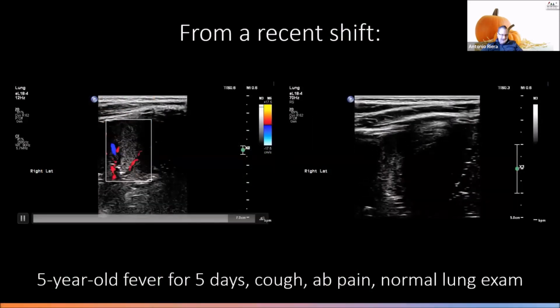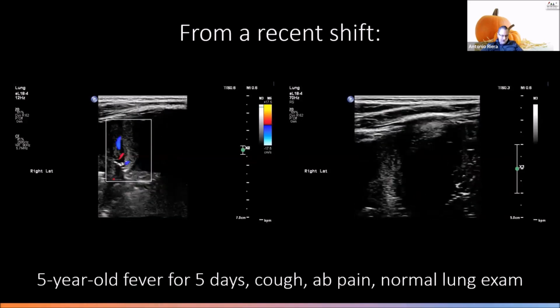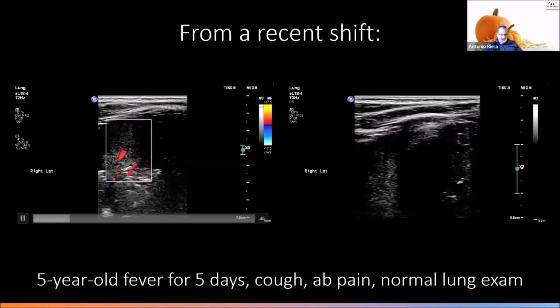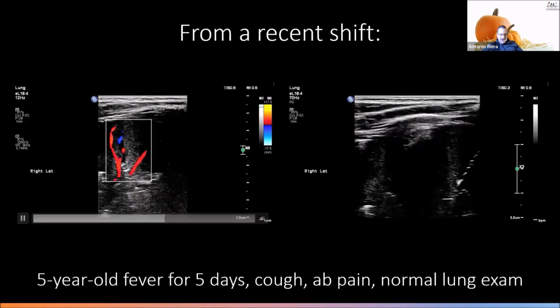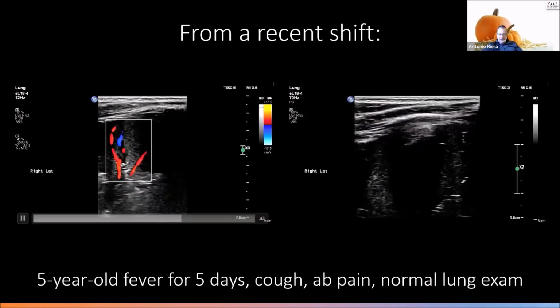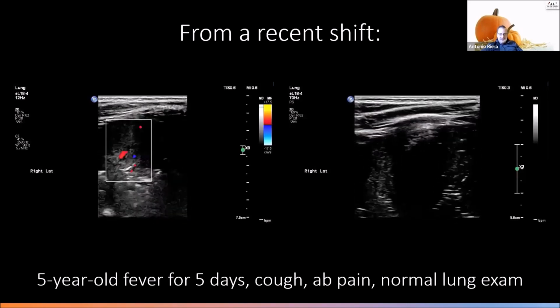This was another pneumonia patient I had, a 5-year-old with 5 days of fever, cough, abdominal pain, and also a normal lung exam that we diagnosed with pneumonia. And I feel like I haven't had to play with the sensitivity scale. If I'm in lung setting, when I hit the color Doppler button, whatever that scale is set at, I haven't had to adjust it. And then I just have another one.